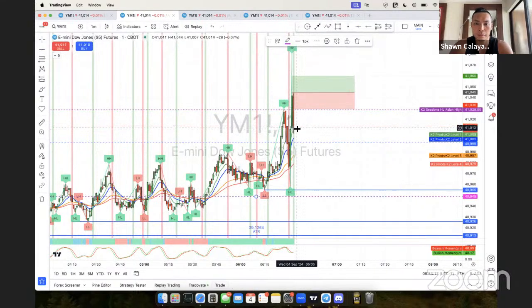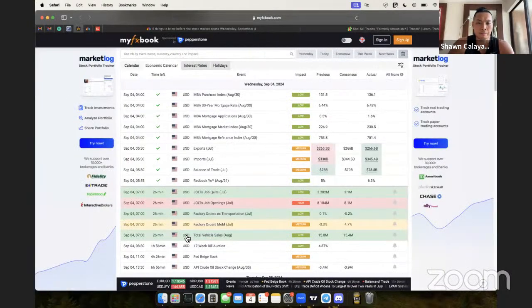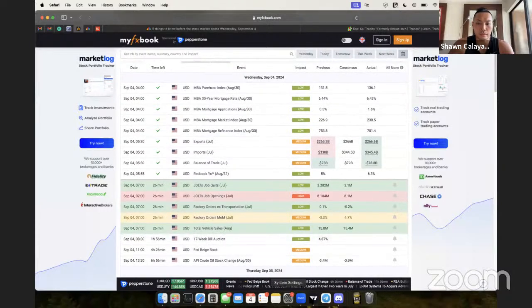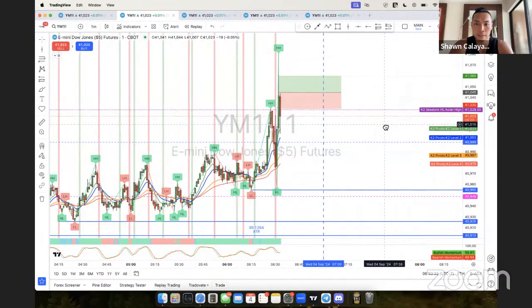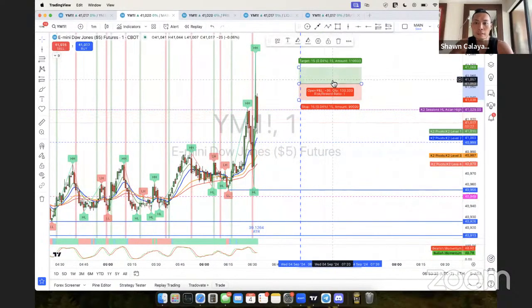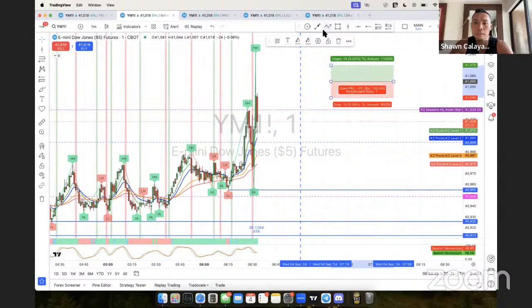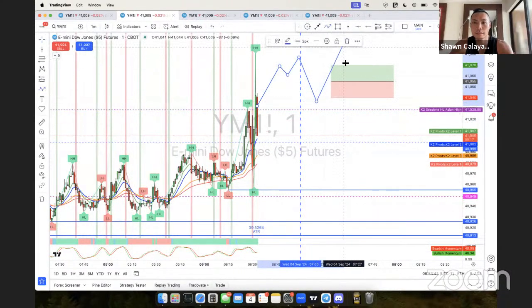We got price pulling back, but it's right at the sessions, guys. So I'm not really looking for any entries here at the moment. We got more news at 7 o'clock. All right, so you guys can see over here, price is having a bit of trouble holding above, which is completely fine. I'm going to wait for it to swing up a little bit, retrace, come back from there.